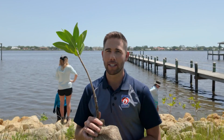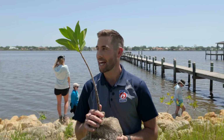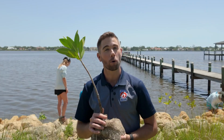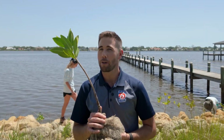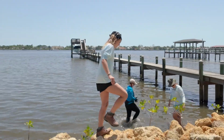These trees here aren't just scenic, they are storm-fighting superstars. I'm Justin Warmoth along the Halifax River in Ormond Beach. Mangroves can blunt storm surge and protect shorelines from erosion. Here's the catch. More than 80% of native mangroves in the state of Florida have been wiped out, and that's why biologists are racing to replant them up and down the coast.